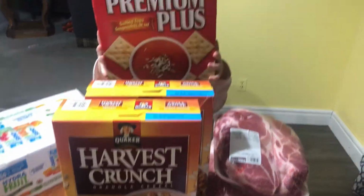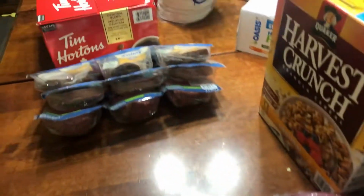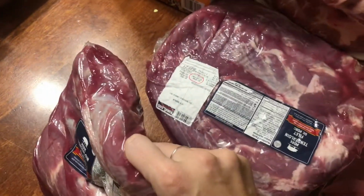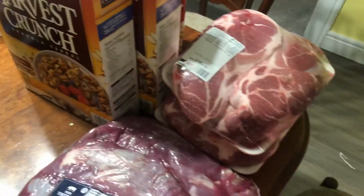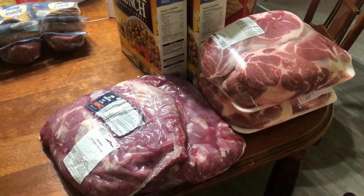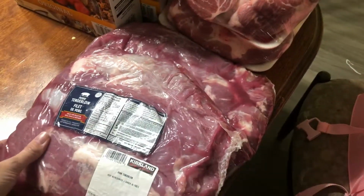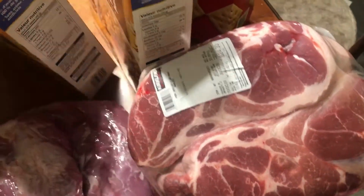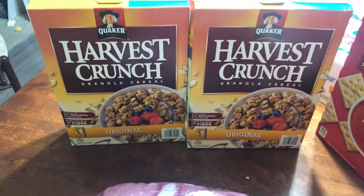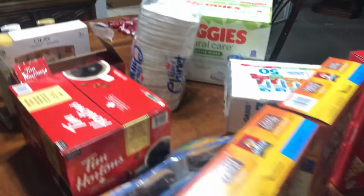These crackers, and then all this meat. Yes, so all this meat. So we have a bunch of pork here. Pork tenderloin, pork roasts. We already have lots of chicken in the freezer and other types of meat, so that's why we only bought pork today. So Andy will bag this into meal portions, so it'll be easier for us. And the granola, since we have all that yogurt, and crackers. And that is it. That is what we bought tonight at Costco.